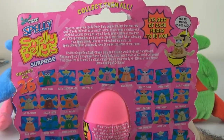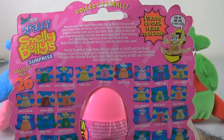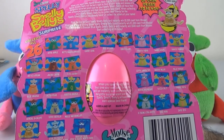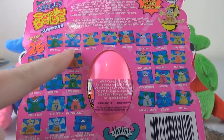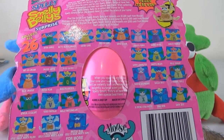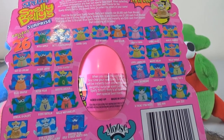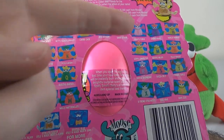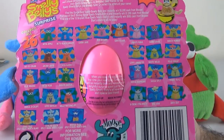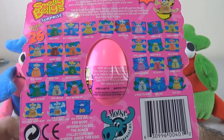So basically, when you open it for the first time, your new smelly belly will be born right in front of your eyes and release this delightful surprise scent just for you. They've all got different smells. Bloody Betty Black Currant sounds good. What about Extreme Extra Minty? Yogi Yo-Yo? Sazza Split, Ronnie Raspberry. Oh, Frosty Fudge, that wouldn't be too bad. It does have a faint odour on the back of the egg.